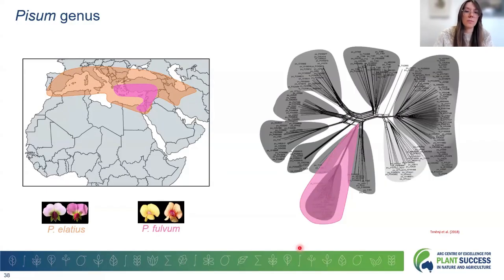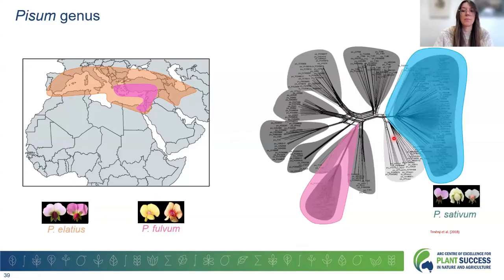And from this broad elatius complex, we consider the domesticated peas to have arisen. So in the blue, we have Pisum sativum, which is the pea we all know and love, the garden pea that you will all be familiar with. And that subsequently spread to the whole world.